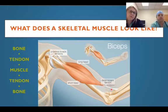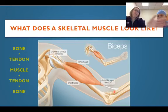There's a muscle in your lower leg that has a tiny little muscle belly about like that, and a super long tendon that goes all the way down. But for some muscles, where the muscle comes off of the bone, the tendinous portion is very short. The tendinous portion is extremely short.